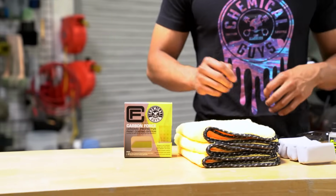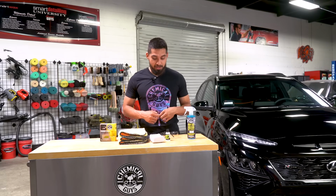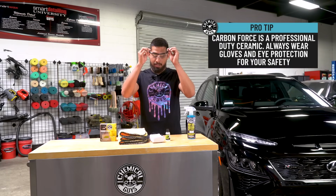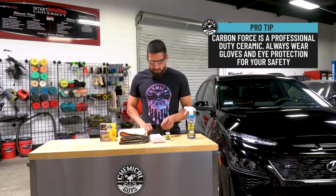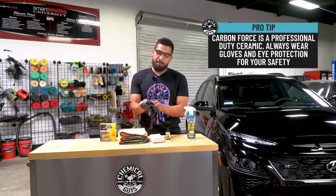Before we get into the application process, there are certain items you need to wear while applying this ceramic coating. One is eyewear, so I'll throw these on. Second is gloves, so I'll just put these on my hands.